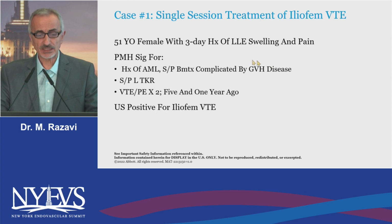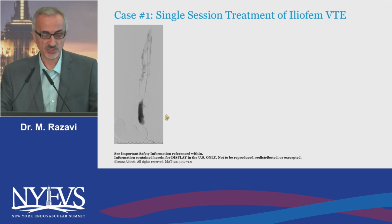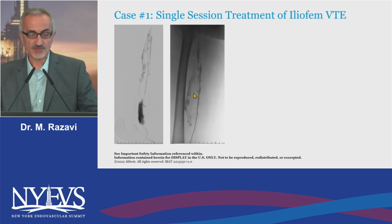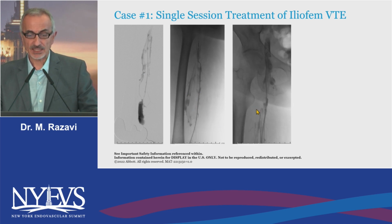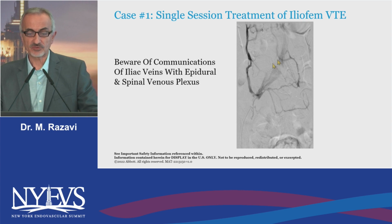Let's show you a couple of cases. Here's a patient, case 1, single session treatment. Now, treating DVT in a single session has really been the holy grail of management of clot in these patients. Access into a popliteal vein, as you can see, everything's thrombosed. A very typical duplicated femoral venous system. And you can see the clot all the way into the external and the iliac, and typical May-Thurner iliac vein compression.